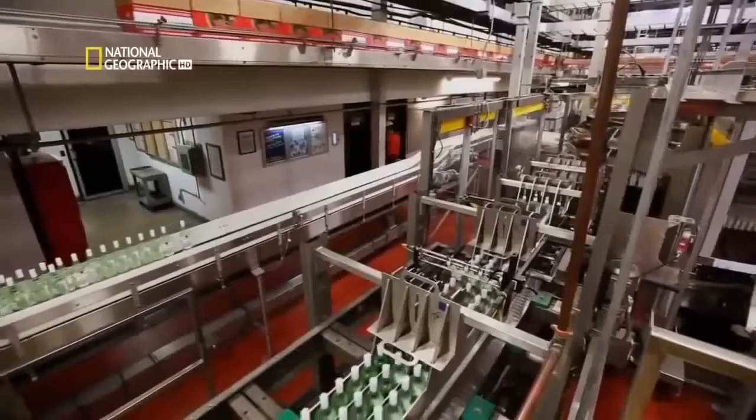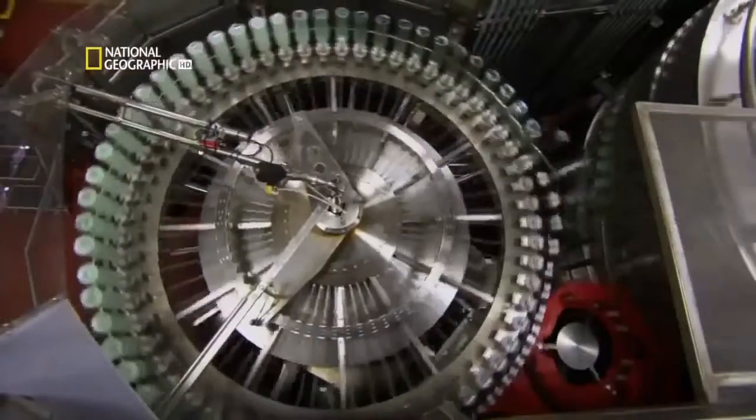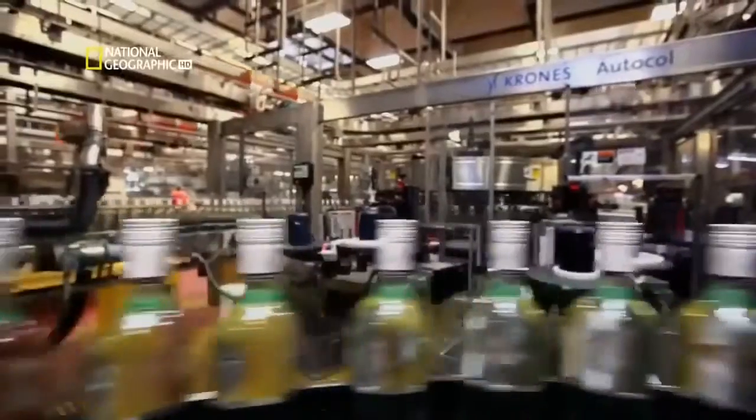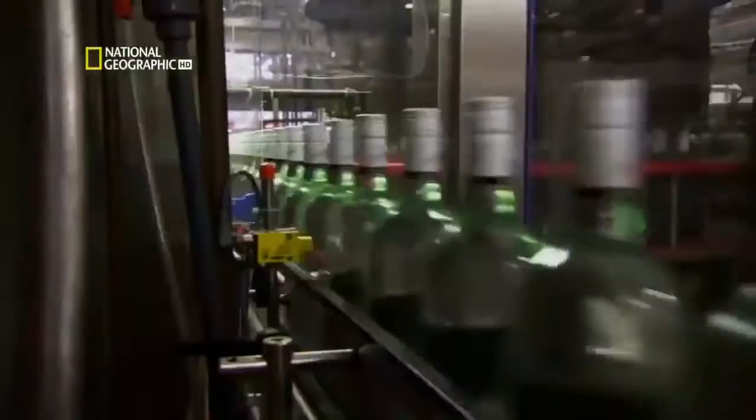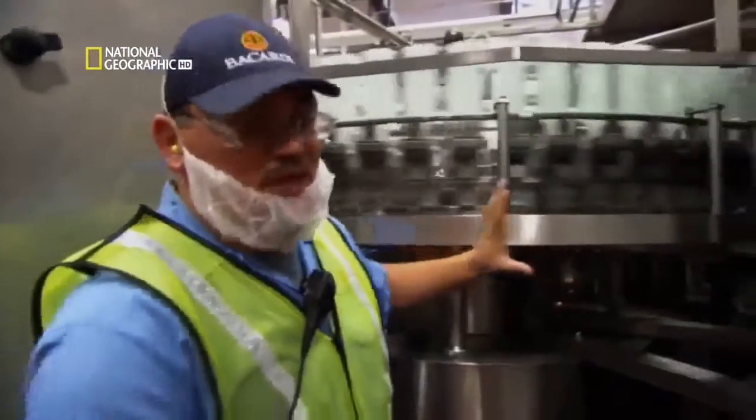These three production lines run for 24 hours, 5 days a week, filling up to 1 million bottles of Bacardi Superior Rum each day. This is where the real fun begins.